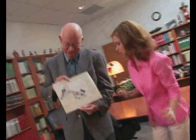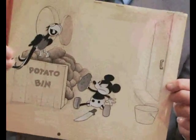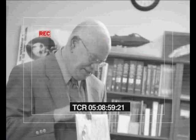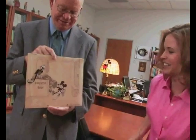Well, let me show you this. Oh, what's that? This is from Steamboat Willie, the very first Mickey Mouse cartoon. I love those penny movies. When you go to Disneyland and you can watch the penny movies, I remember the Steamboat Willie one. Background from the making of that film. It came out in November of 1928. He's so cute.